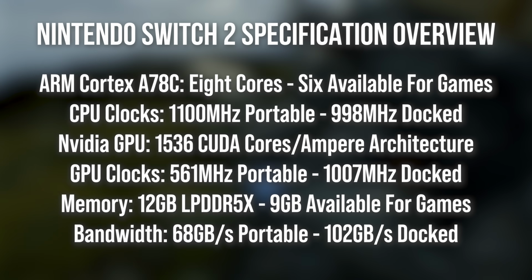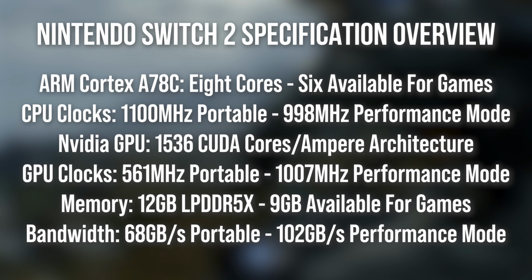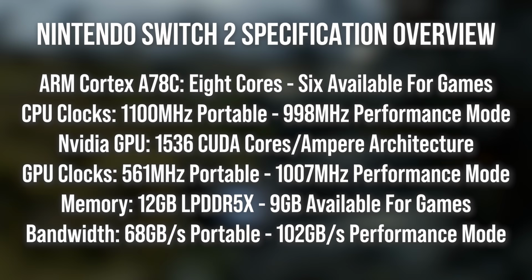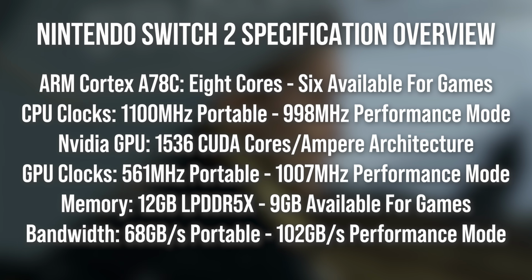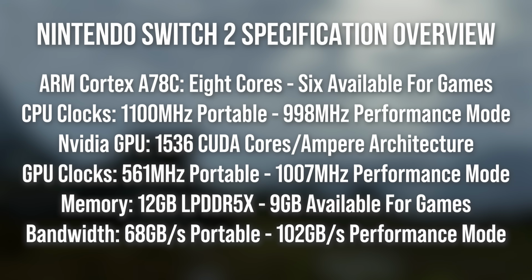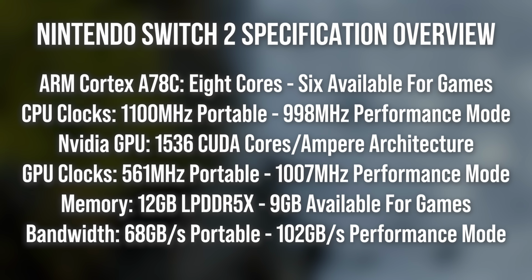However, the docked mode is more accurately described as a performance mode. And in reality, there's nothing stopping developers using the undocked specifications in docked mode. It was the same situation on Switch 1 actually, but in the vast majority of scenarios, developers moved to the performance mode for docked play.